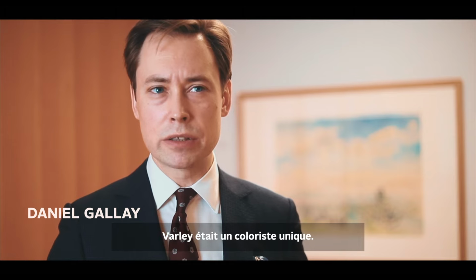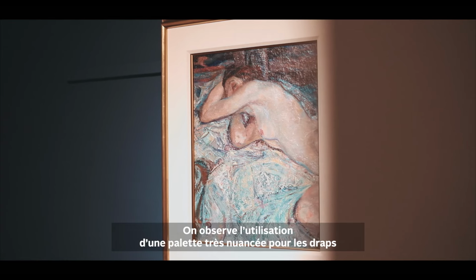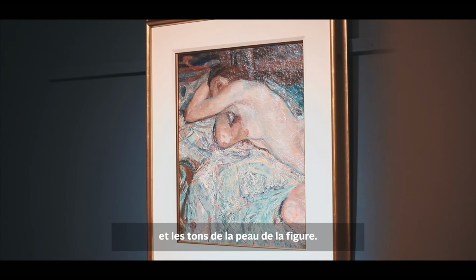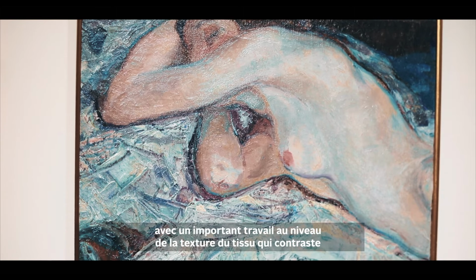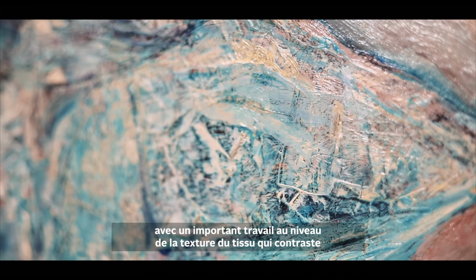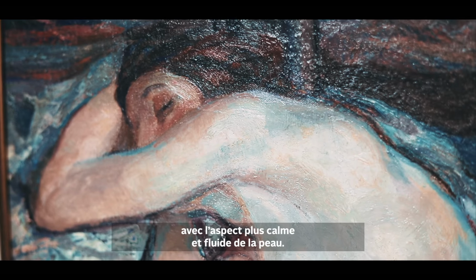Varley was singular as a colorist, and you see that here in the very nuanced palette of the sheets and the flesh tones of the figure. But in those two elements, you also see Varley's gesture as a painter, with the very textured nature of the fabric contrasted against the calmer, more fluid qualities of her skin.